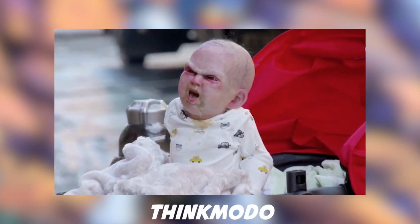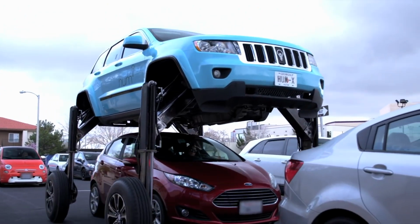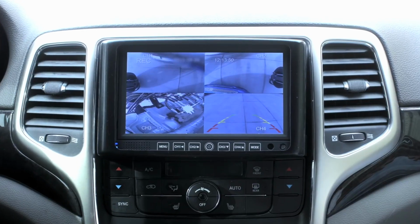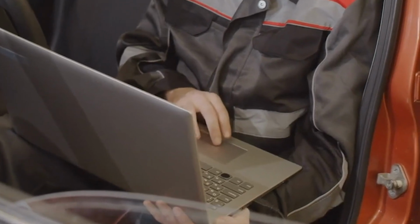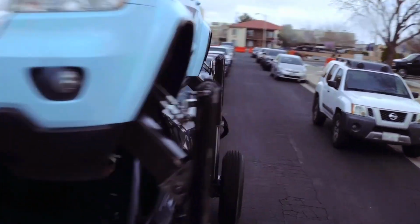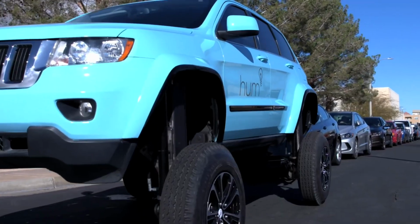ThinkMoto, best known for its Devil Baby viral video, cooked up the concept to promote Verizon Telematics' Hum platform. Hum comprises a dongle that plugs into the OBD port on any car made after 1996 and a Bluetooth speaker. It adds diagnostics, roadside assistance, location, and speed tracking and geofencing. In many respects, the HumRider is a bit of a metaphor, taking the ordinary driving experience and making it extraordinary.